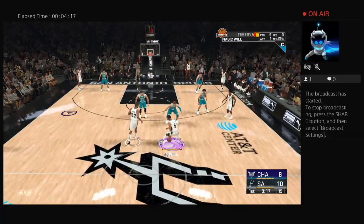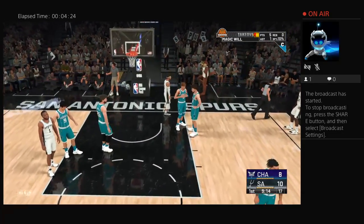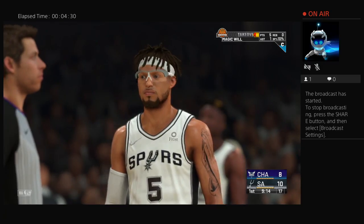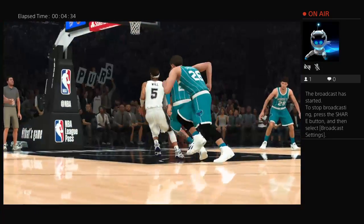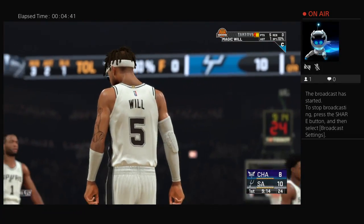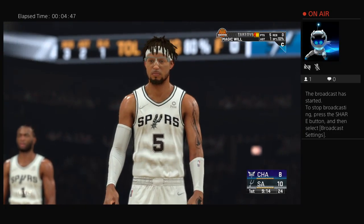Adding insult to injury with the dunk off the steal. Nice to see a good play on D. That led to some fireworks. Oh, yeah, bang, bang. An impressive sequence that has them fired up. Foul. First team foul. The line for San Antonio, number 5, at the line for 2. Shooting 2.